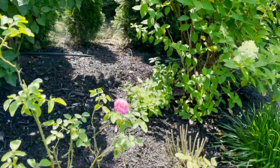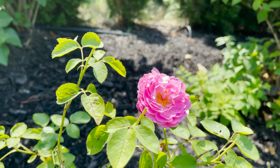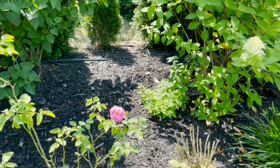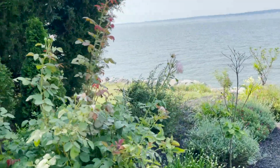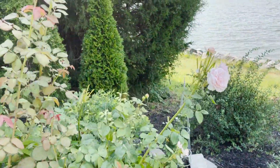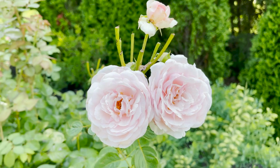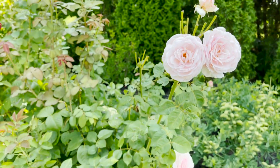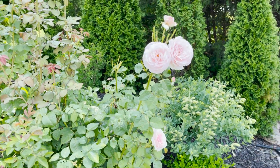I have cut back my Mary Heart because she was so black spot ridden, and since then I've been getting more blooms, so she's happy that I did that. And then this is another Olivia, looking pretty here. I highly recommend Olivia. She is just so dependable.